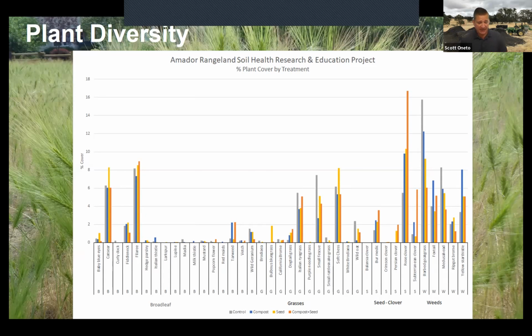But this is where I wanted to spend the last bit of the time I have, is looking at plant diversity. So, how are individual plant species responding to these treatments, especially when it comes to some of these noxious weeds like Medusa head, Barbary goat grass, yellow star thistle? By adding compost, are we just giving them more nutrients so they can grow bigger, make more flowers, make more seeds, and end up becoming more problematic? Or can we actually shift the dynamics of this system so that we potentially give the competitive advantage to the more desirable plants like ryegrass or blando brome or filaree?